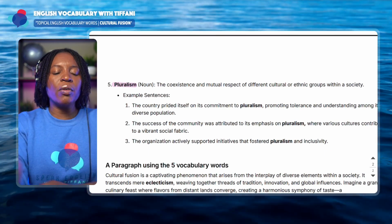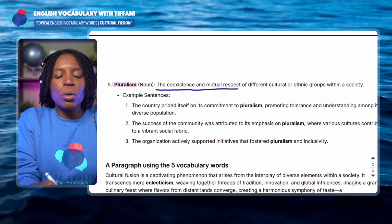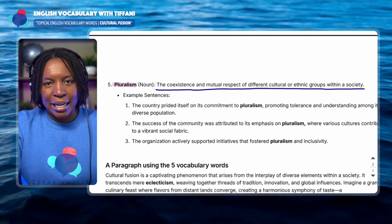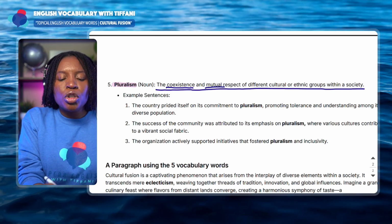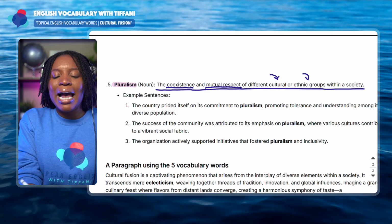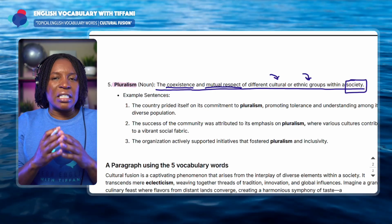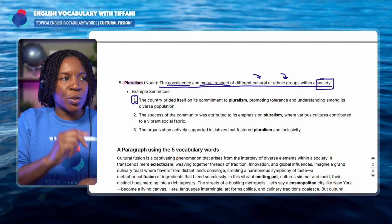So this term pluralism, it just means the coexistence and mutual respect of different cultural or ethnic groups within a society. Again, the coexistence and mutual respect of different cultural and ethnic groups within one society. Check out the example sentences because they're going to help you understand this word even more. Here we go. The very first example sentence.